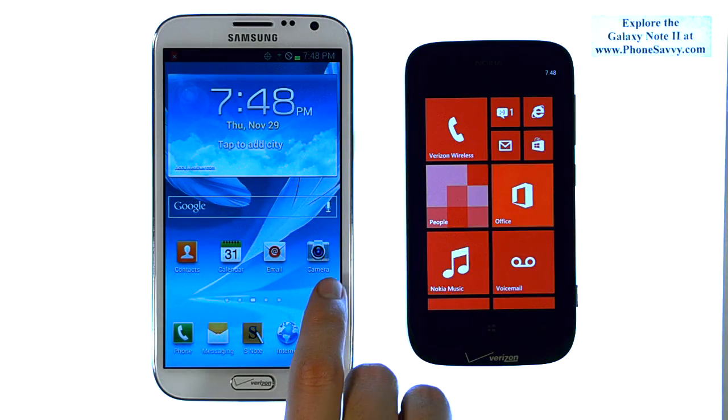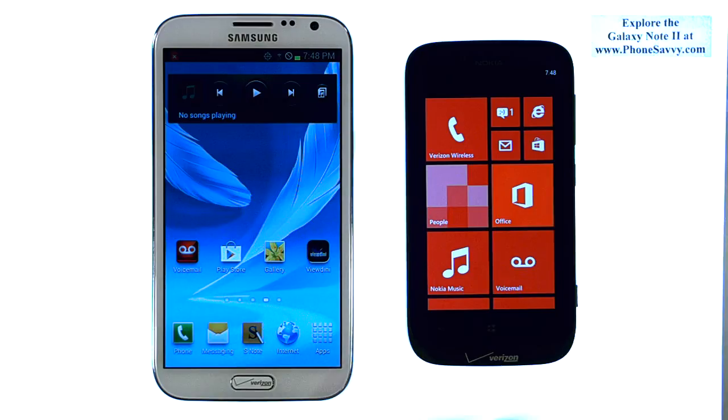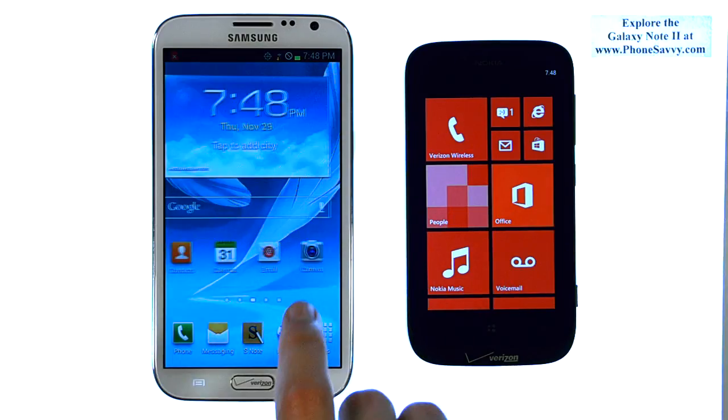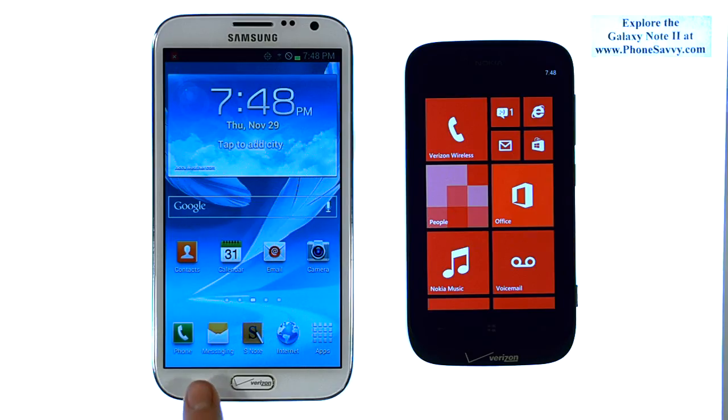The Note 2, we're going to go over the specs of that and compare it to the specs on the Nokia 822. So that's what we'll start with. The weight of the Note 2 is 6.35 ounces. We're looking at 4.9 ounces in weight here. So we have a heavier device with the Note 2, which is to be expected with the size.